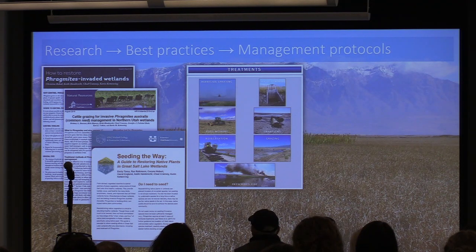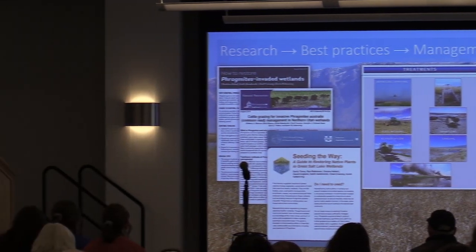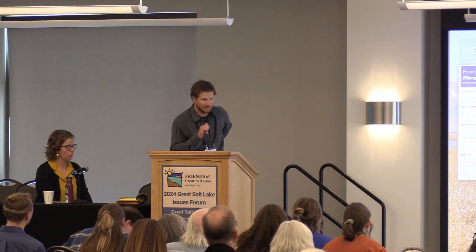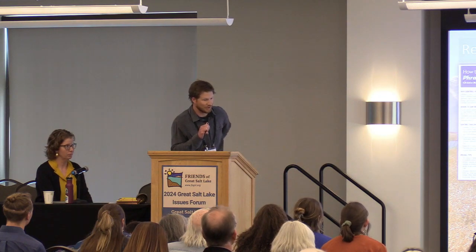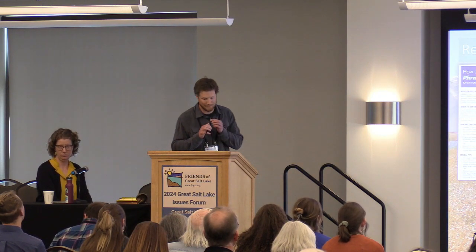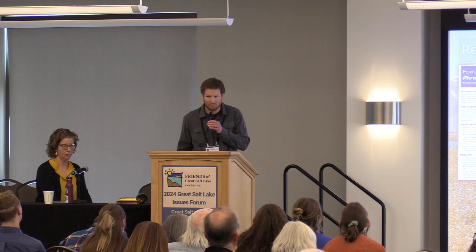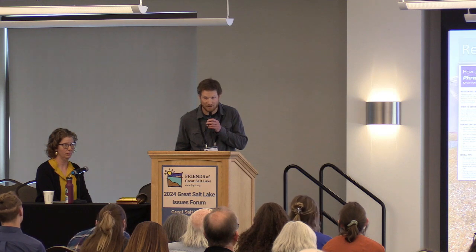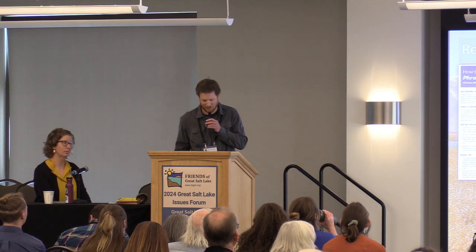So they cover the details of every one of these tools, and it's important to note that not one single tool will remove Phragmites. One of them alone does not work. We have to use an integrated approach using all these tools. And there are often places where we don't have all the tools available to us, such as some places we're not able to graze, other places we don't have water control.